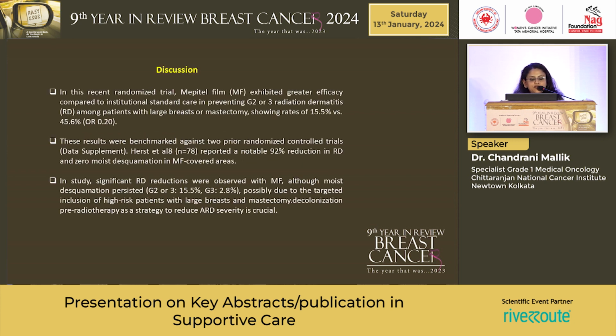Now, in the discussion, we can see that this study clearly states there has been greater efficacy compared to the institutional standard of care, especially for grade 2 to 3 radiation dermatitis among patients with large breasts or mastectomy. These results were benchmarked against 2 previous randomized controlled trials, which had reported a notable 92% reduction in dermatitis and 0 moist desquamation. There has been significant radiation dermatitis reduction observed with the Mepitel film, although moist desquamation persisted, mainly because of the targeted inclusion of high-risk patients with large breasts and mastectomy, and decolonization was a strategy to reduce the severity.